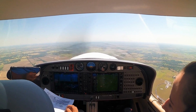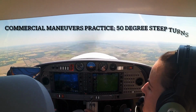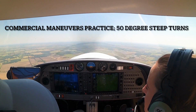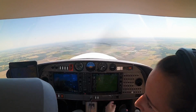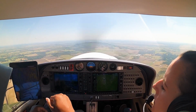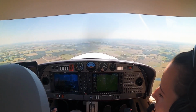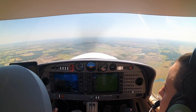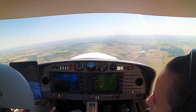Very good. You can put it away for a second, and then we will do some steep turns. You're going to have to disengage your beautiful autopilot setup. All right. Pick the hood up as much as you need to be able to see outside. I'm sitting kind of low. Okay. Ready? I'm ready. So we'll disengage. You're around 90 knots or a little bit tight. That's right. Yes.